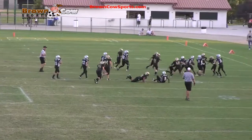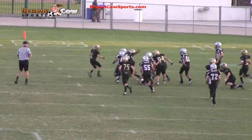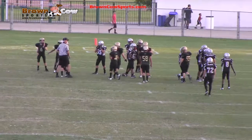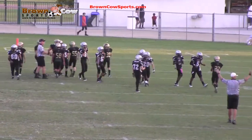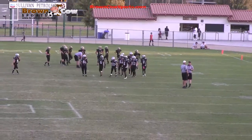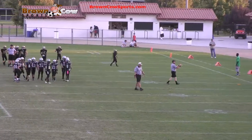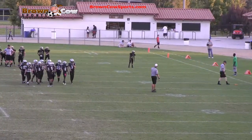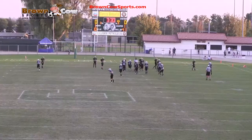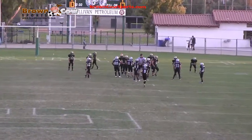Handoff, number 5, dodges in, stutter steps left, right, there's a flag on the play. Still on his feet, still spinning away from players, people tackling him. But there is a flag at the 30-yard line. Sideline warning. Ball set on the 17-yard line, first and 10.